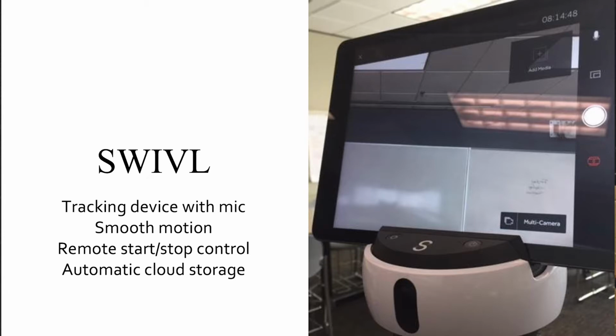And so it's pretty quiet. It moves very smoothly, and the students seem to like it. I did a poll survey. I had a total of 34 students who responded.